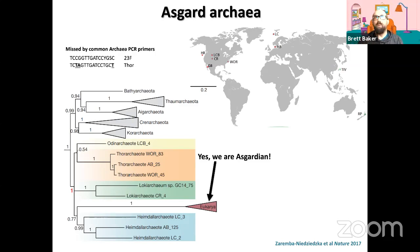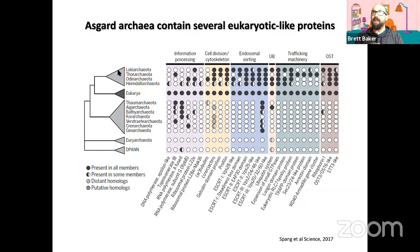And some of you may ask, why haven't we seen some of these before? Like the Thor, for instance, hadn't been picked up in diversity surveys. Those of you familiar with PCR diversity surveys know you use primers. Essentially, these organisms have very unique 16S sequences, so they weren't picked up by these PCR primers. The Thor has 3 mismatches to a really common primer. So it's pretty exciting that something related to eukaryotes has been found.